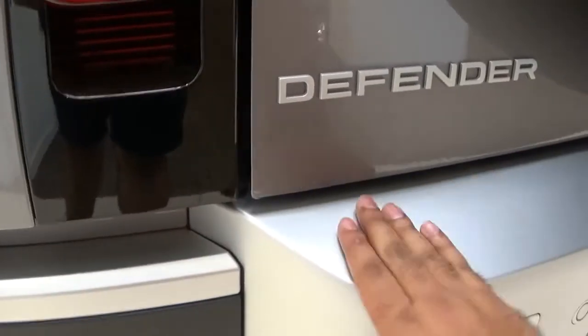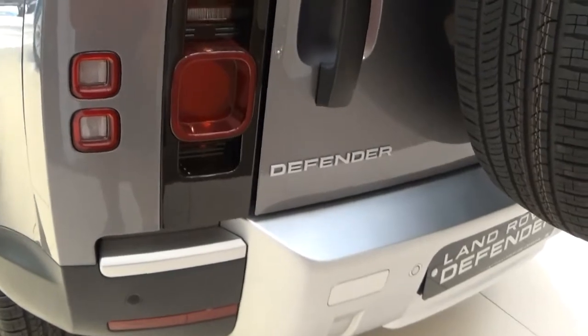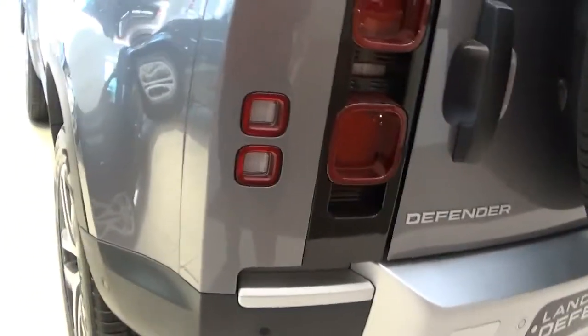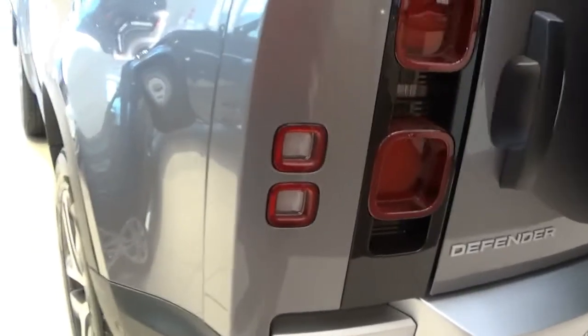On the Defender, you get this bright silver bumper. Looks very, very cool. I like it, guys. It's very nice, and it just makes it look metallic. It makes it look very bold, ready to take on some challenges.